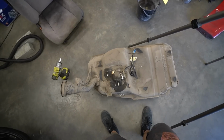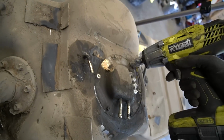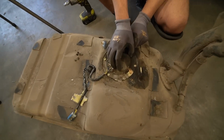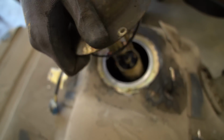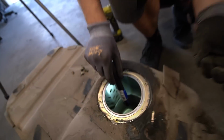I made sure to give the tank a quick vacuum before I removed the fuel pump, as we don't want too much dirt going in there, and guys, we also lucked out. We're about to remove the fuel pump, and I don't know what to expect. Oh wow, it's immaculate, man. Point it that way.